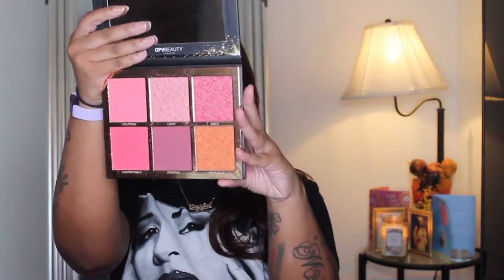Alrighty, this next item is also from OPVbeauty, and this is their Born to Shine blush palette. I used to not be a blush girl. Can you believe that? I used to be like, oh, blush? Blush, it's not for me. But I have become obsessed with blush. I love it. It just adds some color and depth to your face, and I tend to go overboard with blush. Oh, I'm excited for this palette. This is what it looks like, guys. This is beautiful, and this is definitely black girl friendly.